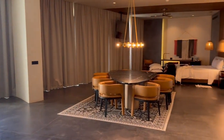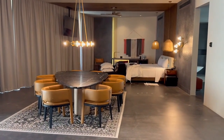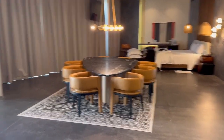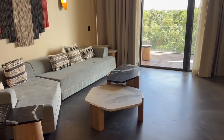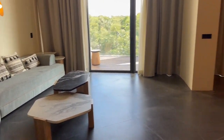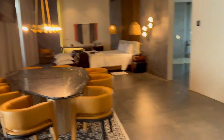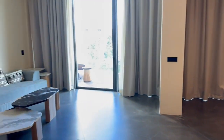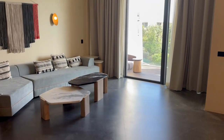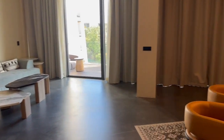As you can see, when we walk in the room, you thought the other room was big. This is gigantic. So here you have a sofa sitting area. This is perfect for a bride and groom to host an event in if you want. But let's take a look around. You have a dining room table. You have beautiful views. Now this room does not have a swim out, but I'm going to show you something even more amazing than that.